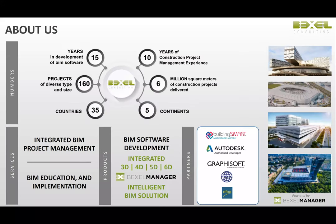So about us, we are a software development and consulting company, 15 years in software development, 10 years in construction project management. We have implemented Bexel Manager on a lot of projects in the world, on essentially five continents, and have a very good network of our partners and resellers around the globe.